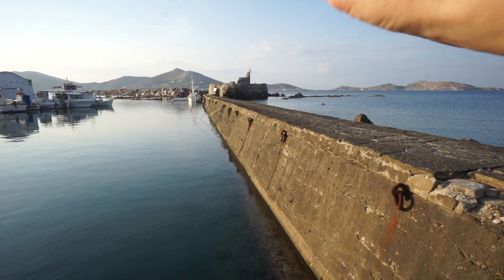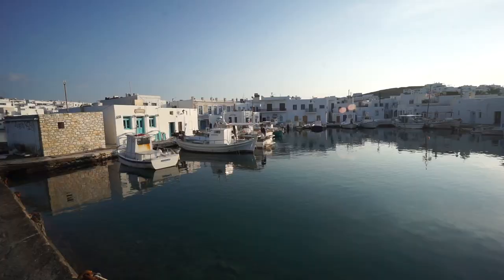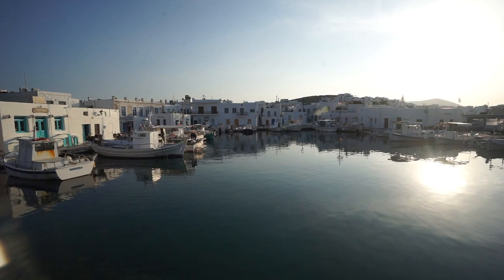So to get to this castle, you have to climb this little wall and it'll take you all the way to the castle. And you can actually go inside, which we're going to do right now. And then this is the port view from the walkway to the castle, which is so pretty.